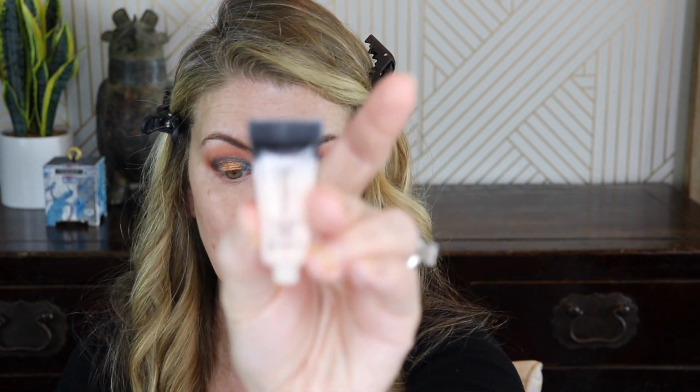Now, a couple of the other products that I have are the Jeffree Star color corrector and the concealer. So I am going to use the Smashbox Photo Finish Hydrating Under Eye Primer, because this is what I need to do to give this the best shot of not creasing and looking really awful.